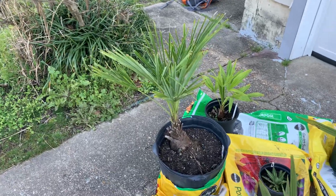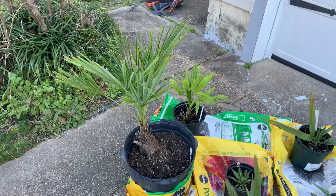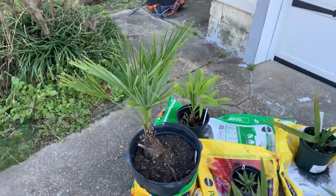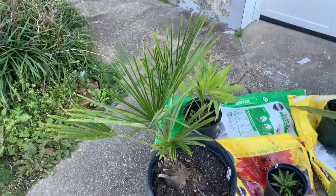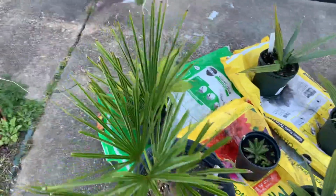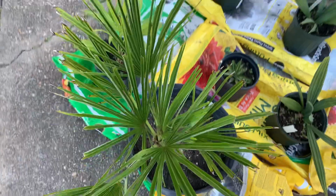When I got my Trachycarpus about that size, it was 80 bucks, 82 I think. That was really expensive. Yeah, my Trachycarpus is smaller than this actually, and that's how much it cost. And this is a takil, so Trachycarpus takil, that is a real prize. I'm really glad I got this.